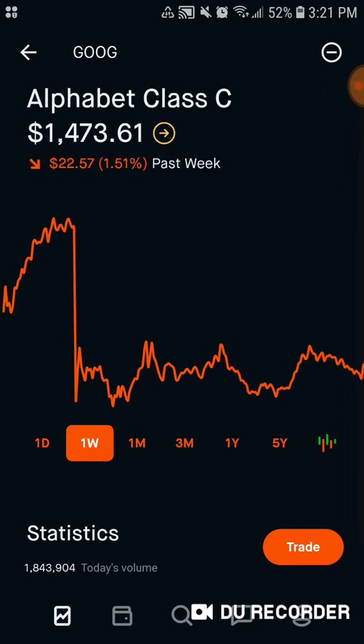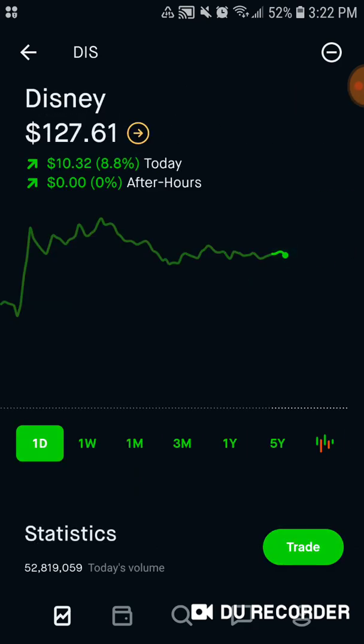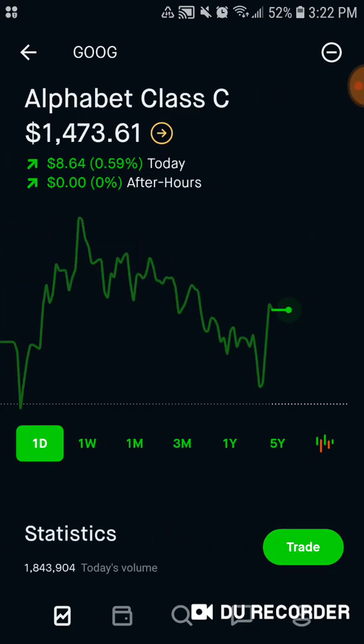If I had to rate them based upon how big of a fan I am, Apple would actually have to go first. Then it would be Disney, then Berkshire, then Facebook, then Google. So Apple's first, then Disney, then Berkshire, then Facebook, then Google.